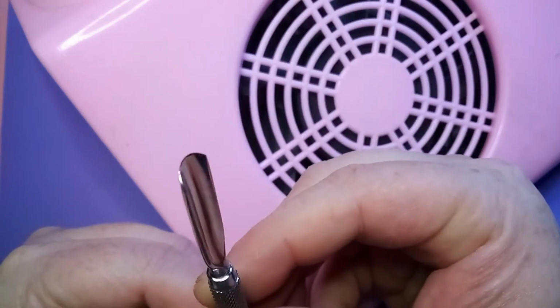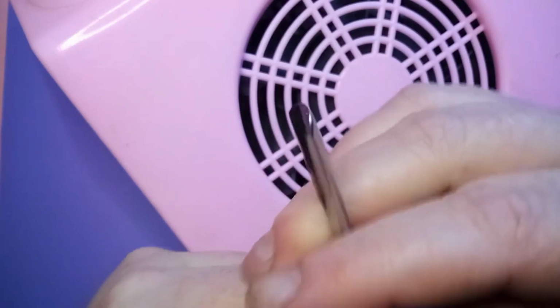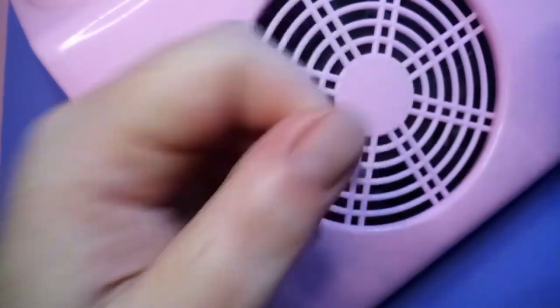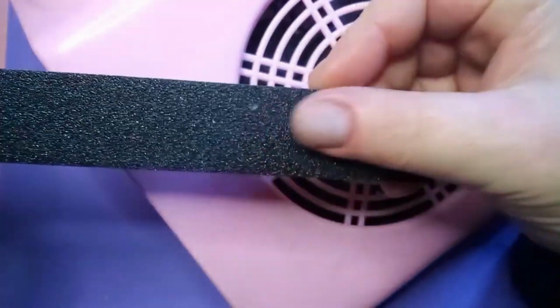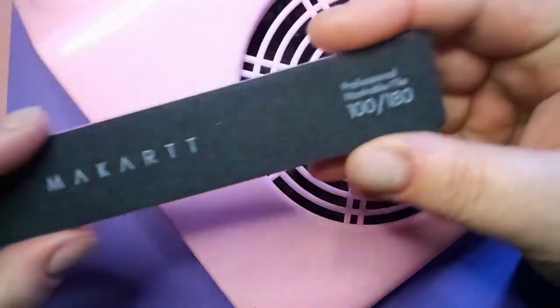And then this other tool, the beveling is really nice and smooth for pushing back my cuticle so that I don't have to push really hard. I just very gently scooch, encourage my cuticle to go back. But as you can see, it's not perfect.